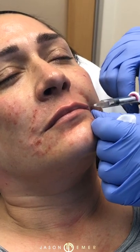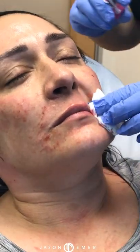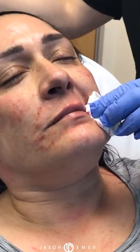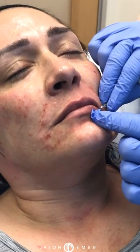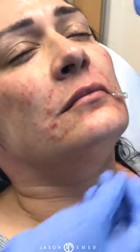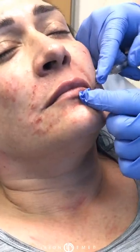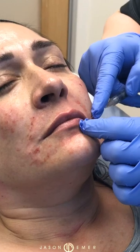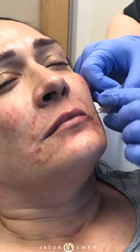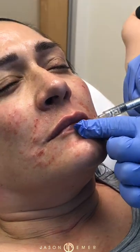See, I'm just contouring. Little bits, little threads. Just give her a nice little shape. Let's go to the bottom. Now her mouth, she has a longer chin, so it's okay to have a longer lower lip. Pinch. 1, 2, 3, deep breath. Right across, good. So right at the edge.